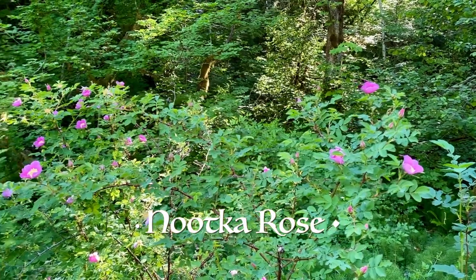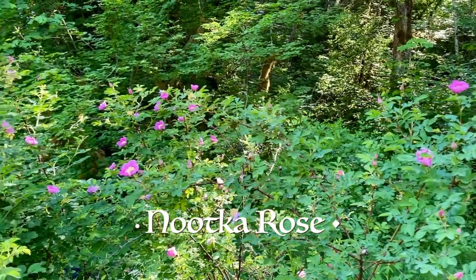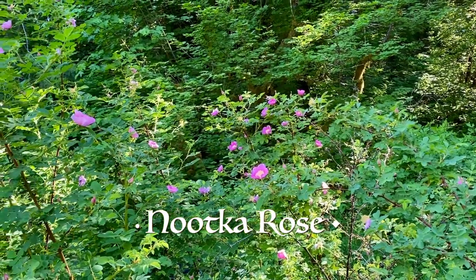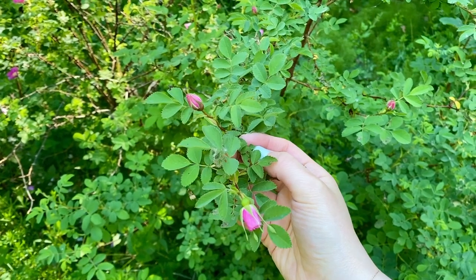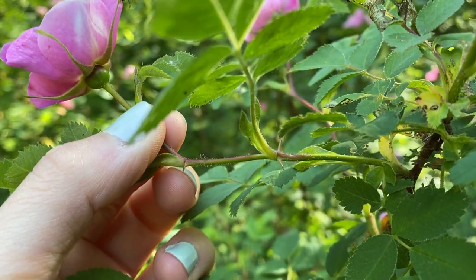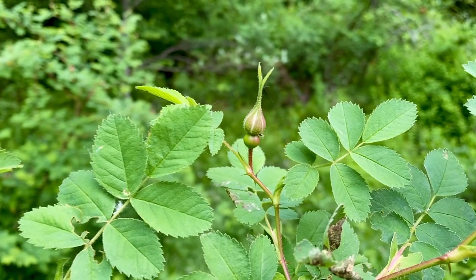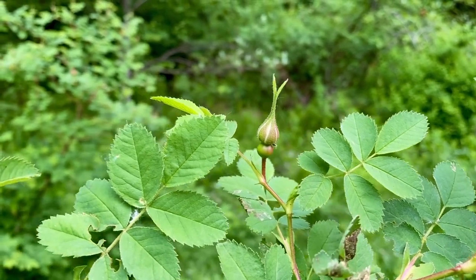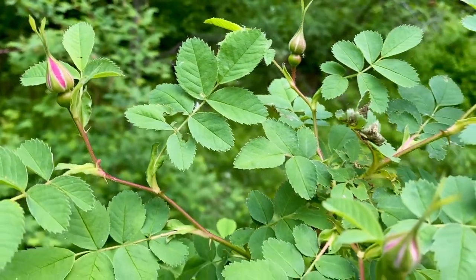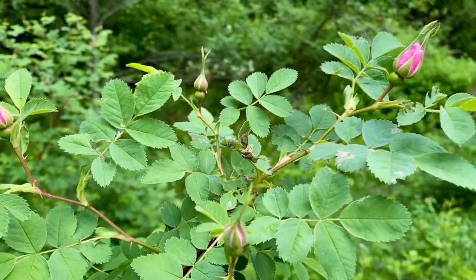Let's learn to identify this rose that is native to my part of the Pacific Northwest. It's called the Nootka rose. Many long trailing boughs grow out of the main trunk of each bush, and they are studded with thorns. Notice its toothed leaves with multiple leaves growing sideways out of each stem and one leaf ornamenting the stem tip, a configuration called pinnately compound.